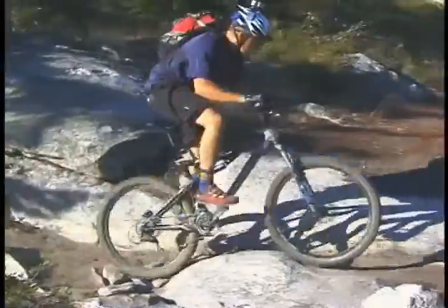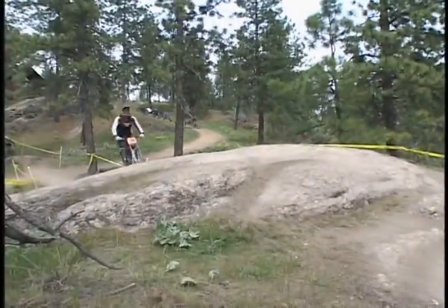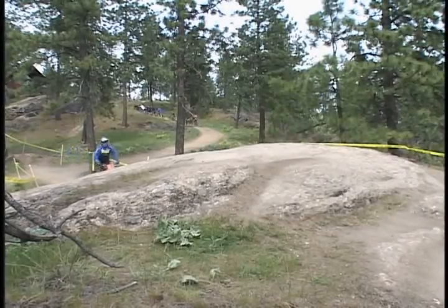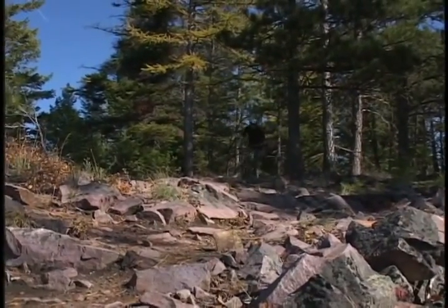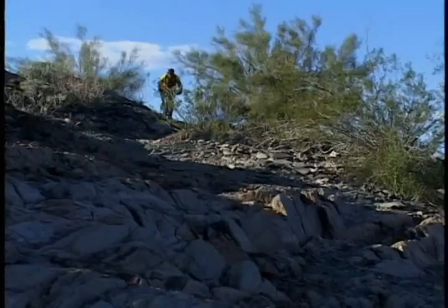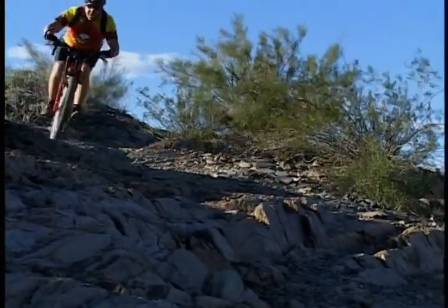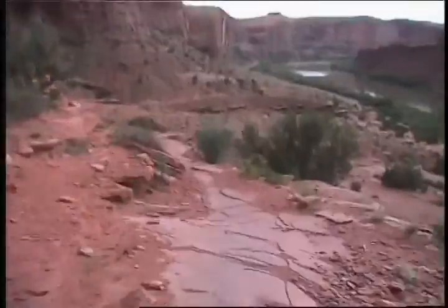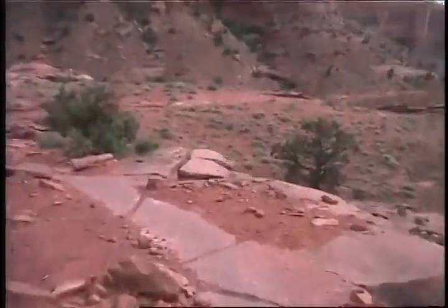Rock slabs and boulders provide steep, yet sustainable riding. Rock gardens are tricky, requiring slower speeds and balance. Exposure adds a real psychological challenge.